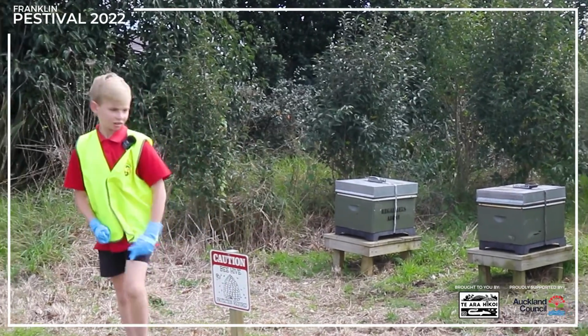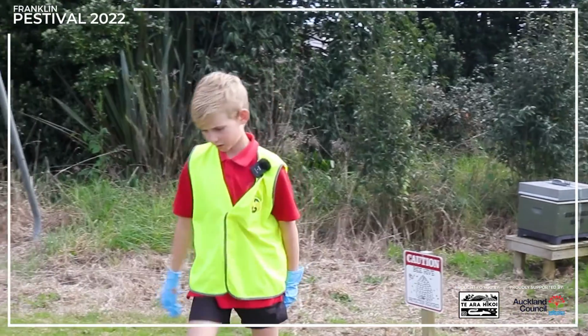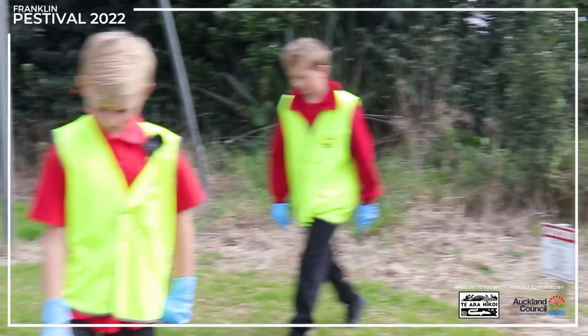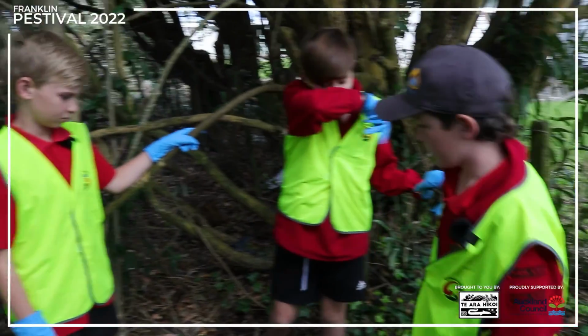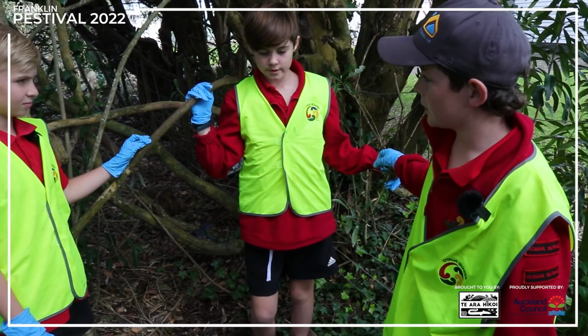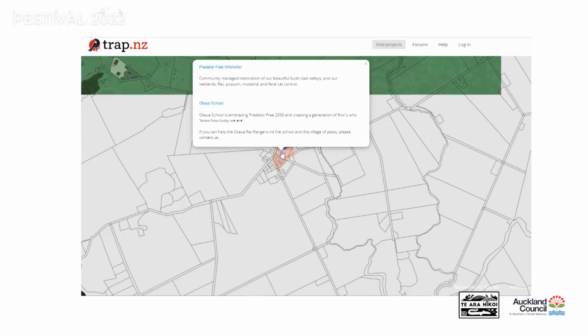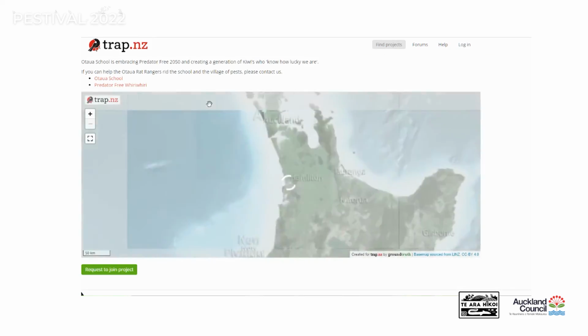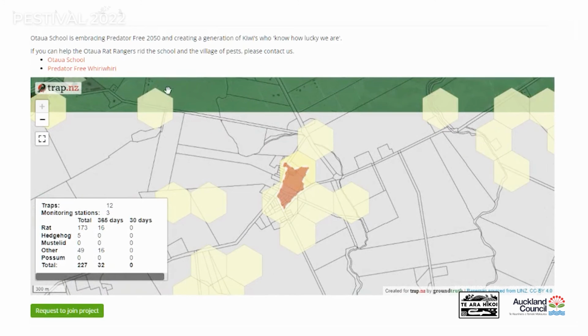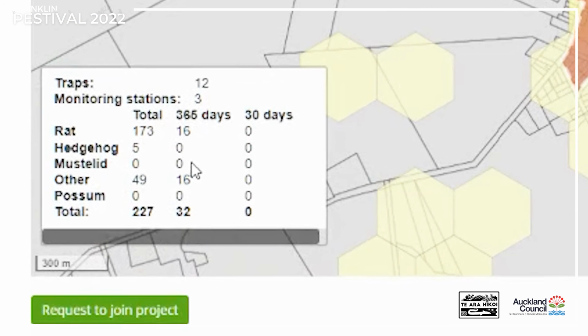We didn't catch anything in that trap, but it was still set. We just rebaited it, so it'll be ready next time. We have an app that we use called TrapNZ, and we put all our data onto that, and it keeps track of how many rats and mice and birds we've caught over the time. So it adds up onto stats of this rural area about how much we've caught. It's quite interesting when you see it.